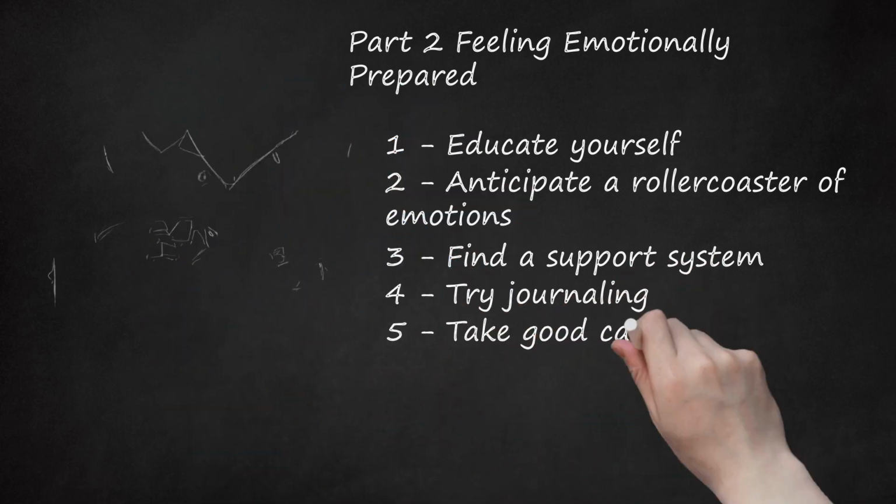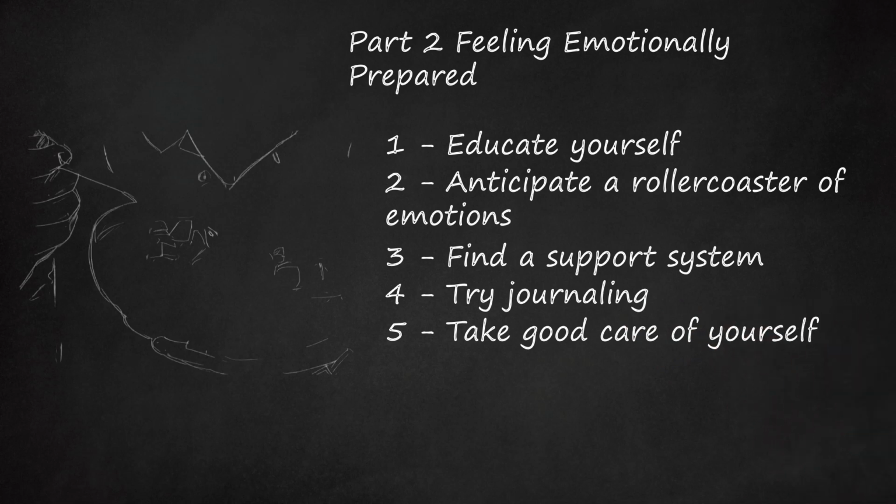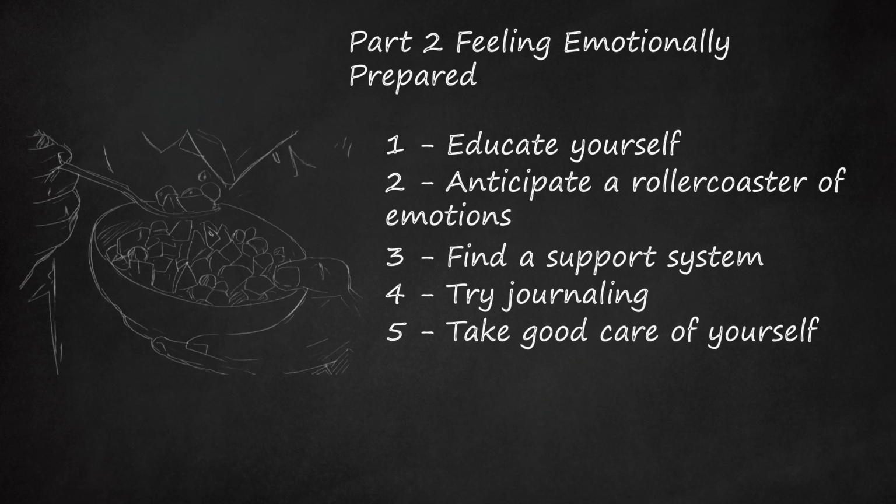5. Take good care of yourself. Visiting or taking care of someone in the hospital can be very stressful, and that stress can take a toll on your health if you're not careful. By taking good care of yourself, you can stay in a good physical, mental, and emotional state while you process what's happened to your friend or loved one.